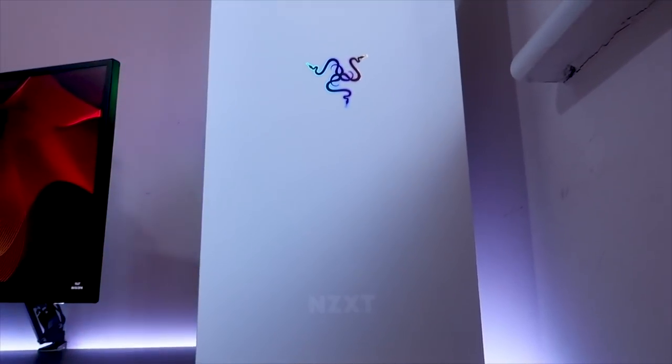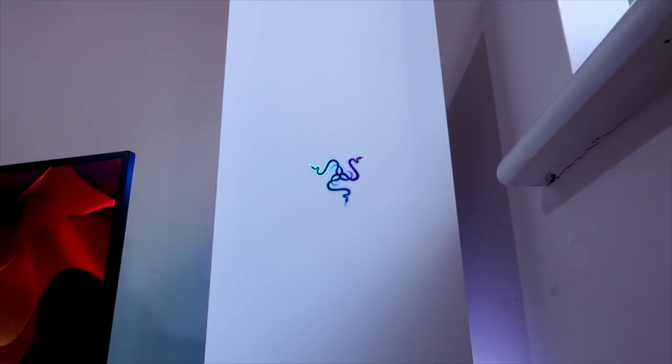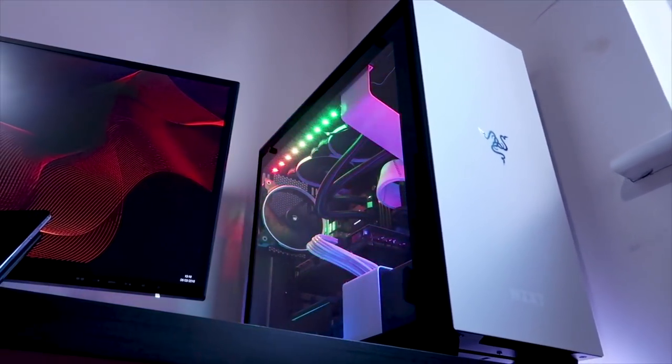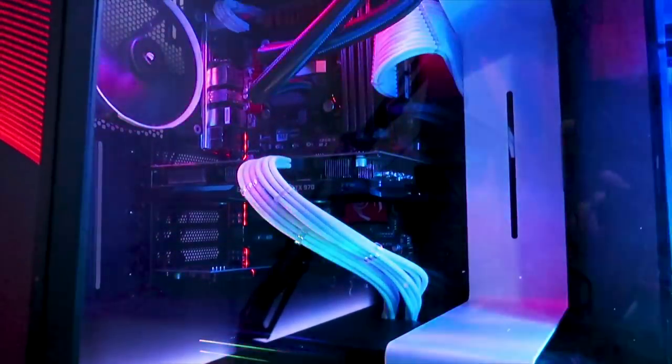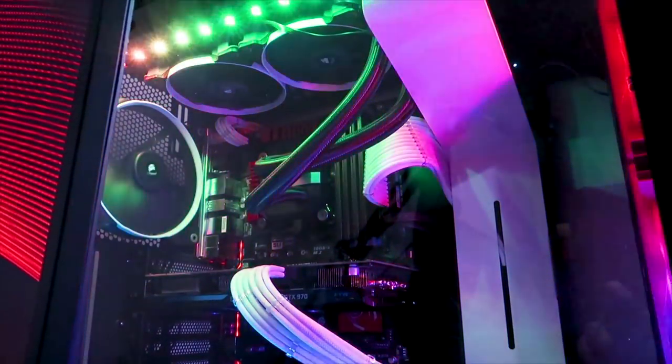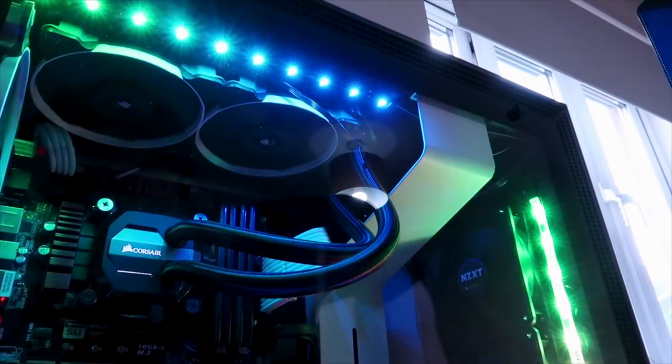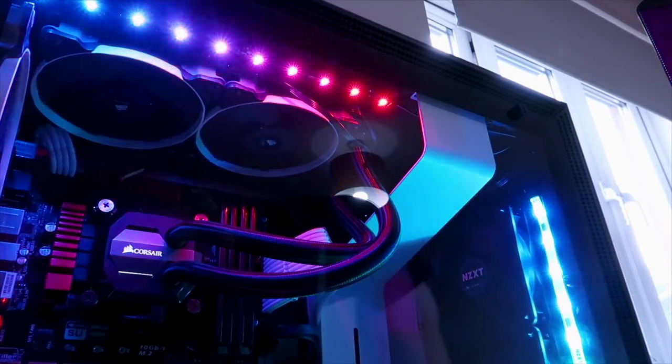with the Corsair H110i V2 AIO. Got 16 gigs of Corsair Vengeance RAM, along with the EVGA GTX 970 graphics card, and of course the NZXT Hue Plus to give it that integrated RGB lighting inside. Definitely complements the white and black look of the H700i case.